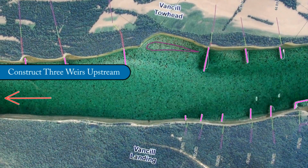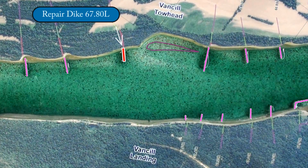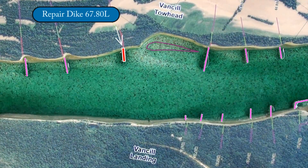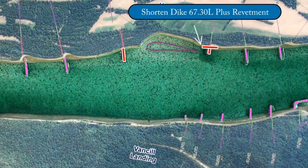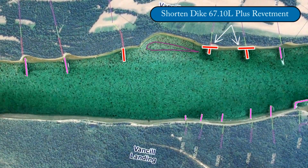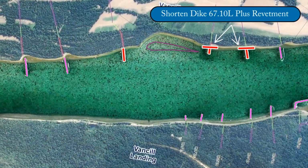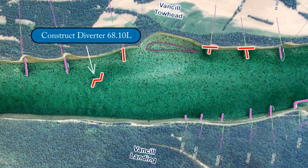First, weirs are put in the model to effectively align the channel approaching the problem reach. Repairs to dike 67.8L restore the structure to its original elevation and length. Existing dikes 67.3L and 67.1L are shortened, and new revetment is placed along the left ascending bank line to reduce erosion. A diverter dike is placed in the model.